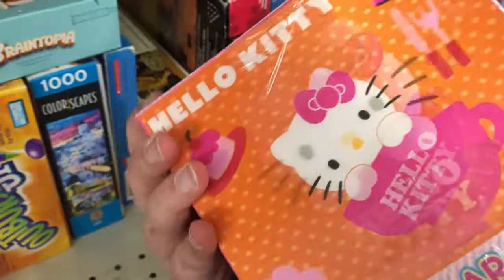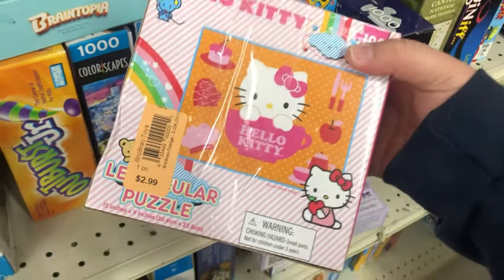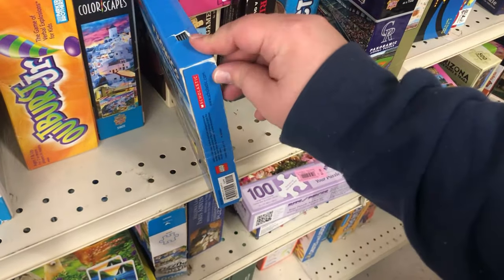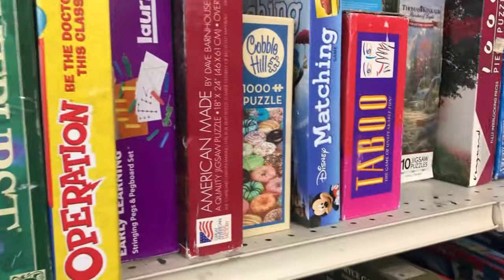Okay, my kids love Hello Kitty. So this would have been a cute gift for $2.99. But like I said, we don't do puzzles. Like, we have puzzles at home, and they don't get touched. Like, I should donate them.